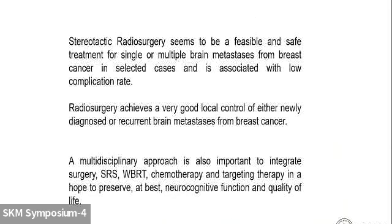So conclusion, stereotactic radiosurgery seems to be a feasible and safe treatment for single or multiple brain metastasis from breast cancer in selected cases, and is associated with low complication rate. Radiosurgery achieves a very good local control of either newly diagnosed or recurrent brain metastasis from breast cancer. A multidisciplinary approach is also important to integrate surgery, stereotactic radiosurgery, whole brain radiation therapy, chemotherapy, and targeting therapy in a hope to preserve at best neurocognitive function and quality of life. Thank you very much.